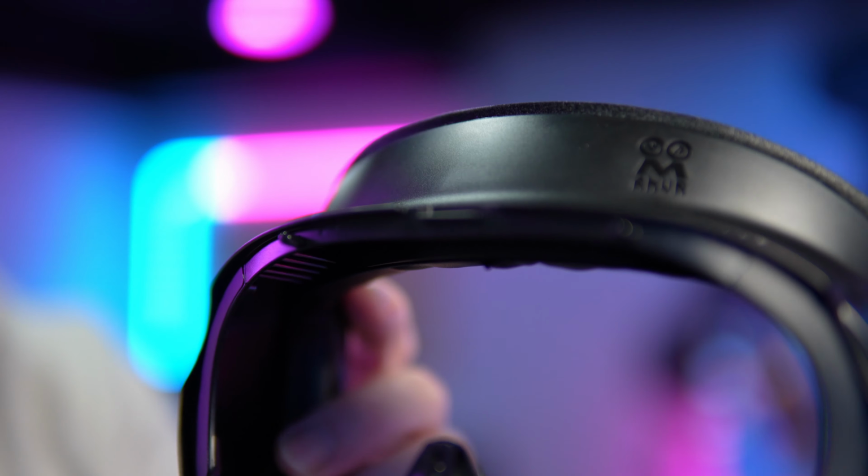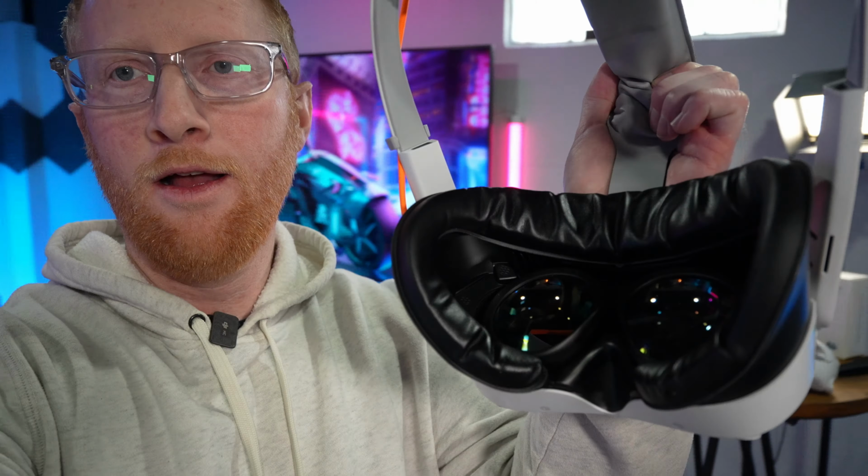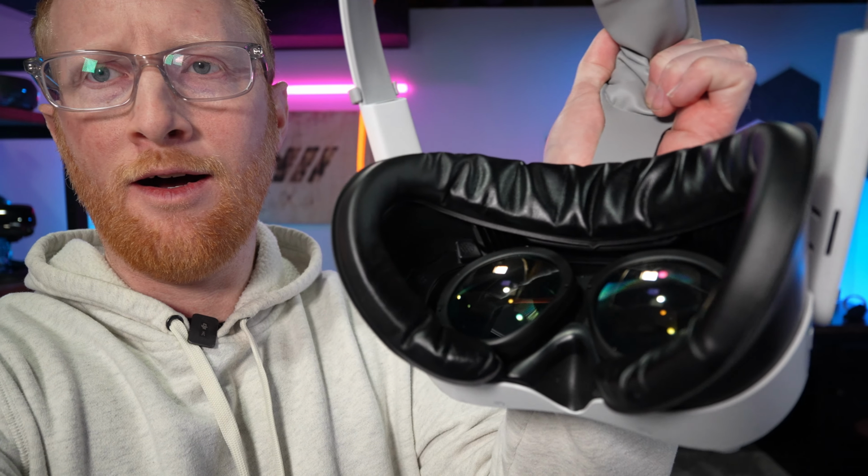So I don't think VR Cover has anything official yet. Usually I run a lot of VR Cover stuff, but this is actually an AMVR facial interface. So it's still the same kind of style, that pleather kind of material. It's way more comfortable. I mean, this thing makes the headset so much more comfortable.